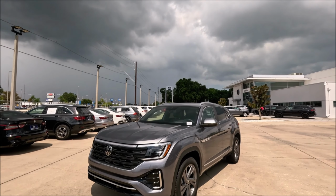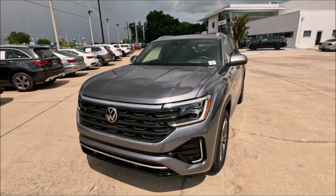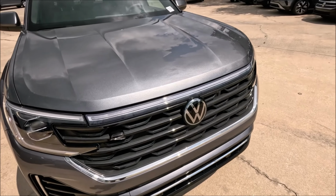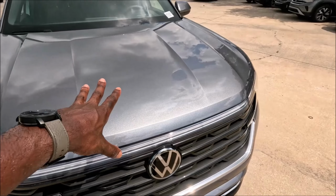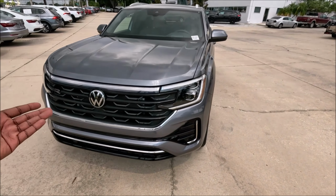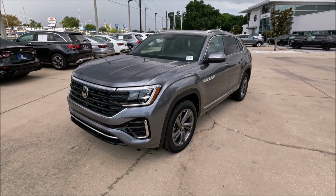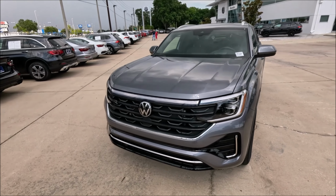Now, platinum gray is the name of the game, and check out this Atlas Cross Sport because the platinum gray, wow, check out that metallic flake. In the Florida sun, it definitely changes shades, and as you will see the overcast come in and out of this video with the clouds, as right now, look at that, the sun is a paid actor, the clouds are a paid actor because now it's a little darker, so you guys can see that the tone of the whole car changes in a more stealthy bomber kind of spec. So it depends on which way the sun's hitting it.